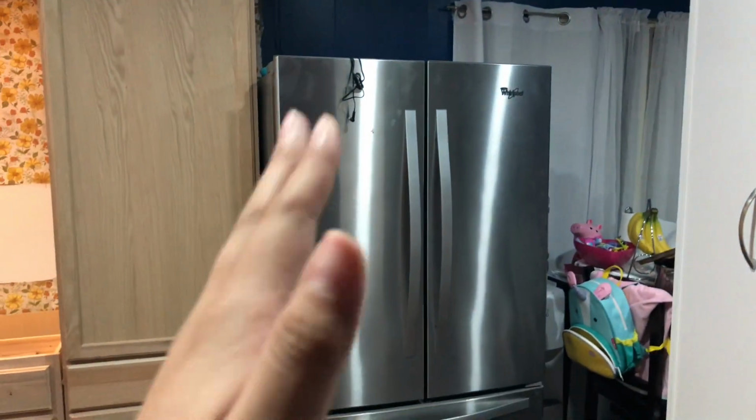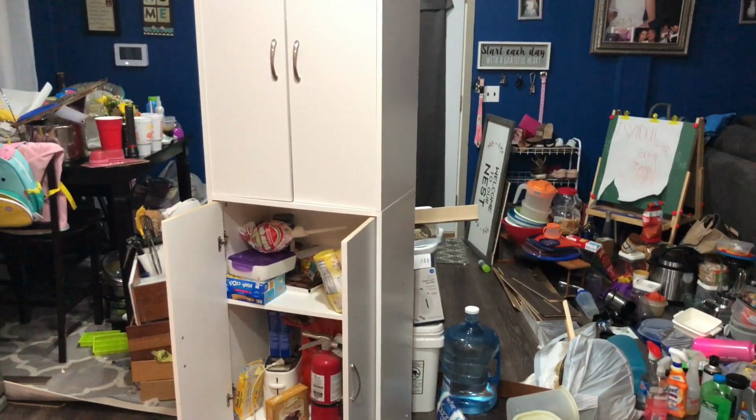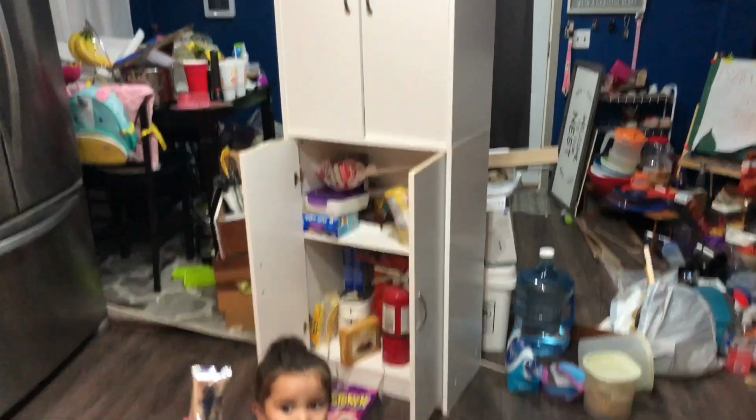So now that I moved this over, I don't know if I should move the table in the middle. Oh my gosh, look at all that mess. I don't know if I should move the kitchen towards the middle, just because I feel like that wall is going to be too crowded.